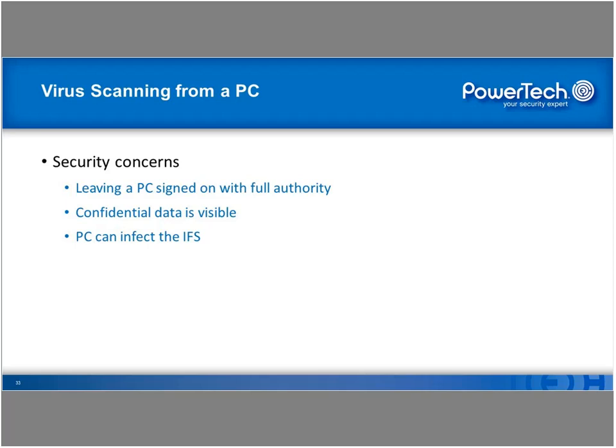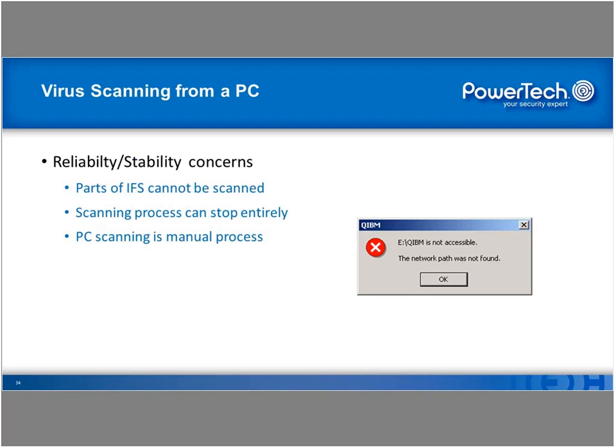Confidential data is now going to be visible on the network because scanning the IFS from a PC requires that all those files are first returned back to the scanning server, and that's going to happen in clear text, no encryption there. The scanning PC itself can infect the IFS with viruses. If you've, again, mapped root folder, the entire Power system is visible to that, as well as a virus or a malicious code. That includes the OS library qsys.lib. Sadly, part of the IFS cannot be scanned.